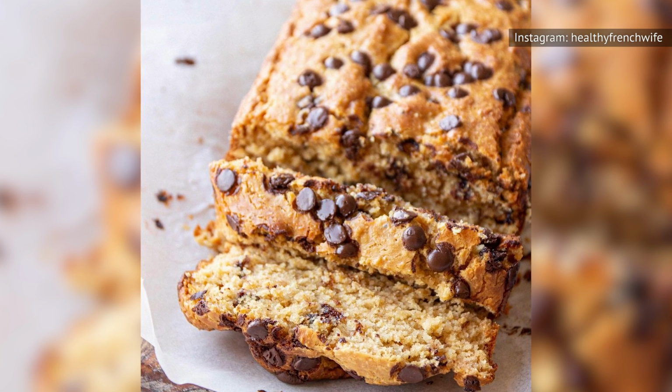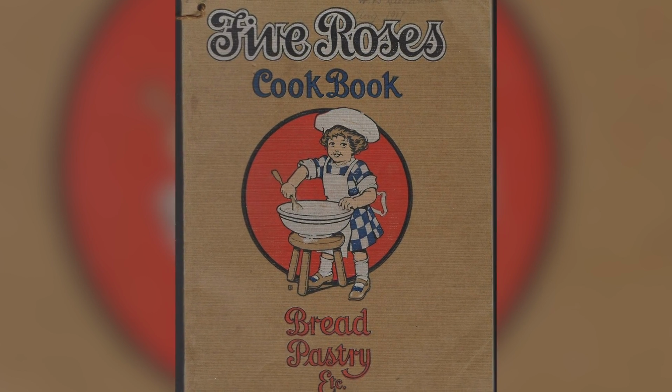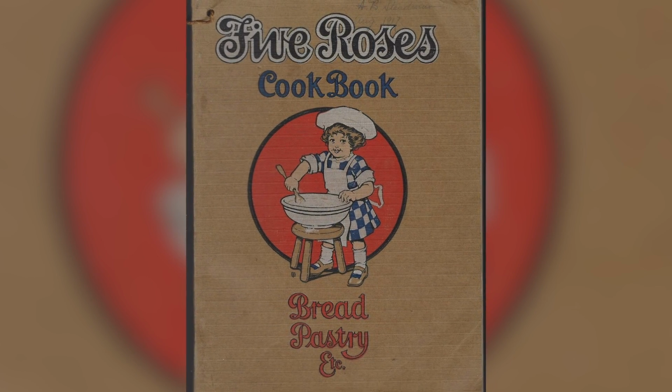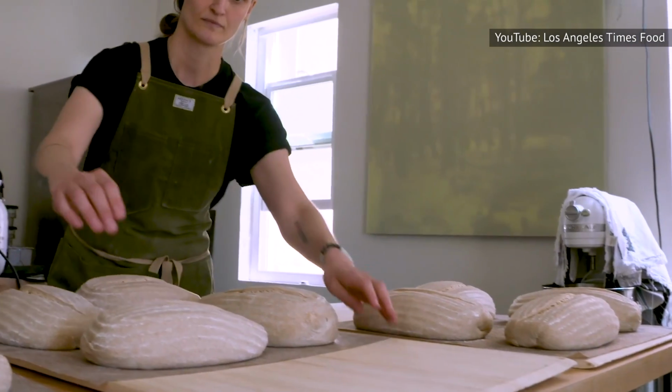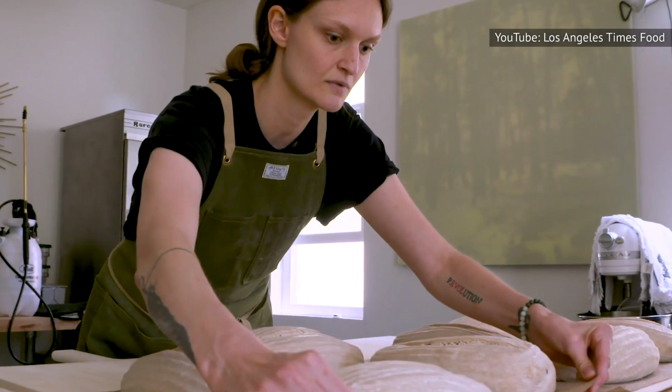A Depression-era quick bread recipe using peanut butter and no yeast originally appeared in the Five Roses cookbook from a Canadian flour company in 1932. That peanut butter bread resurfaced during the pandemic on Reddit, as some people found they had more time to play at home in the kitchen.